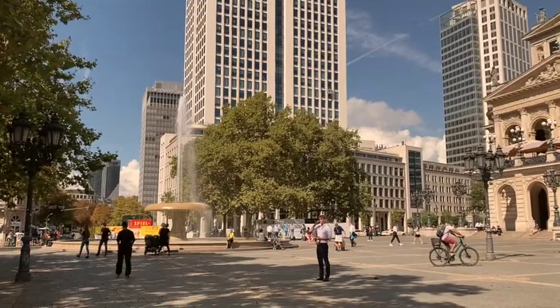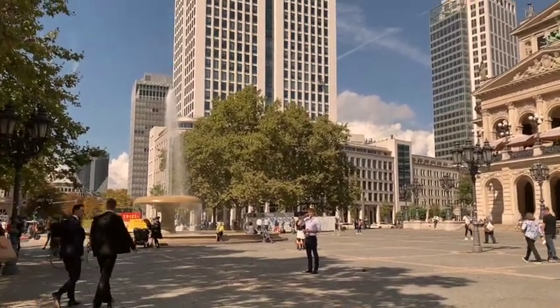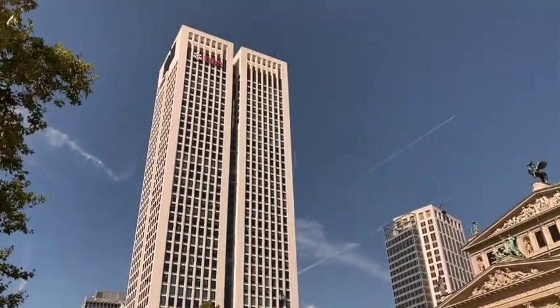I was in Frankfurt the other day and I made a little reel of the city and I don't know, every time I'm in Frankfurt in the summertime it always reminds me how pretty it is.